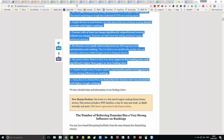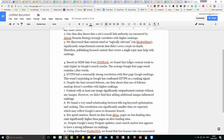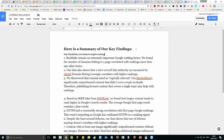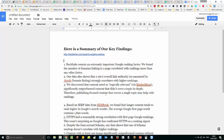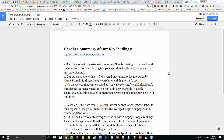I'm going to take the link for the blog post as well, so if you want to get in here later, you can. I'll just close that off now and put that link in here. You can see that we've now been able to swipe what Brian put as his takeaway information. So we can go through this one by one. Let's have a look at the first one.